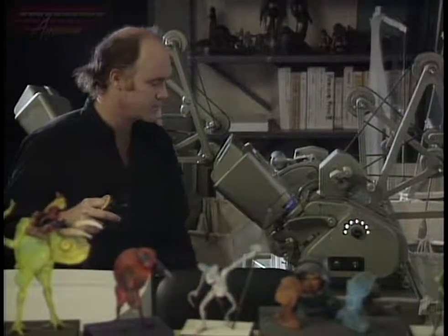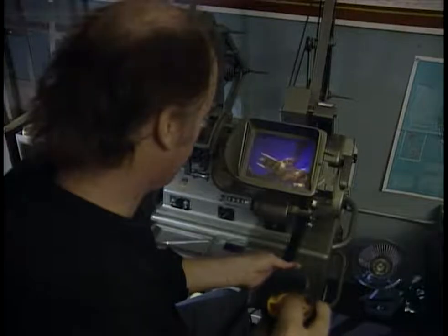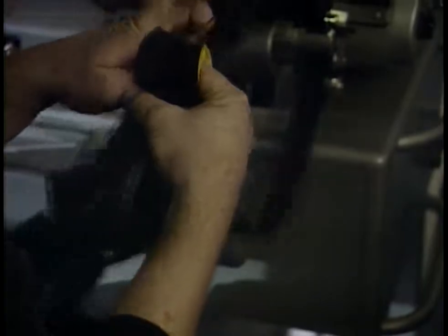RoboCop films, and Return of the Jedi, for which he received an Academy Award. Stop-motion animation is the technique of photographing miniature puppets in a series of still frames. When projected at the standard film speed of 24 frames per second, persistence of vision takes over, and the puppet appears to take on a life of its own.